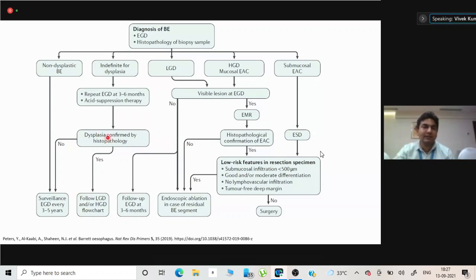If it is negative for indefinite, if it shows presence of any dysplasia, then depending on the severity of the dysplasia, the further course should be taken. For low-grade dysplasia and high-grade dysplasia both, if there is any visible lesion on OGD scopy, that lesion should be subjected to EMR and sent for histopathological examination, whereas for non-visible lesions, the patient should be subjected for endoscopic ablation therapy.